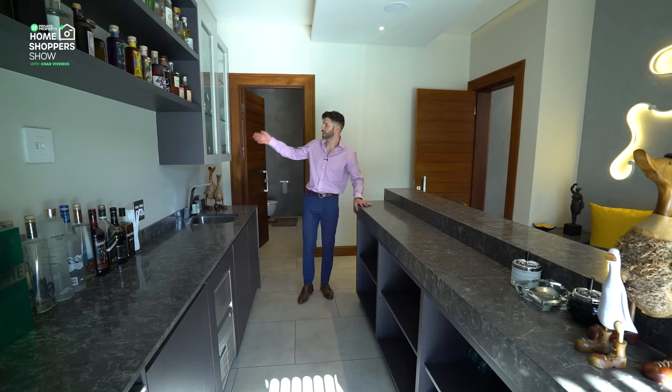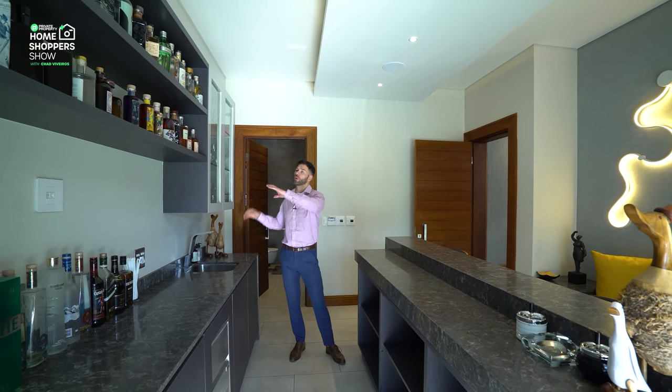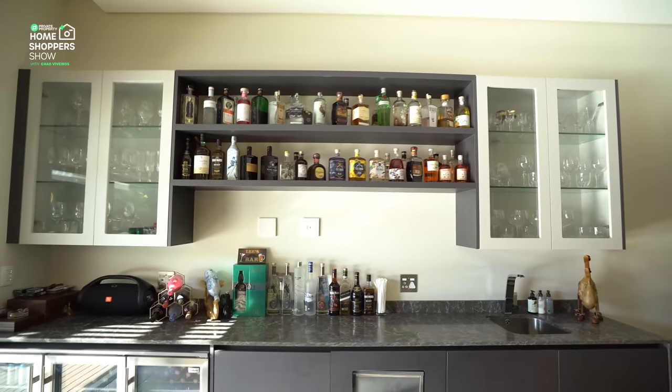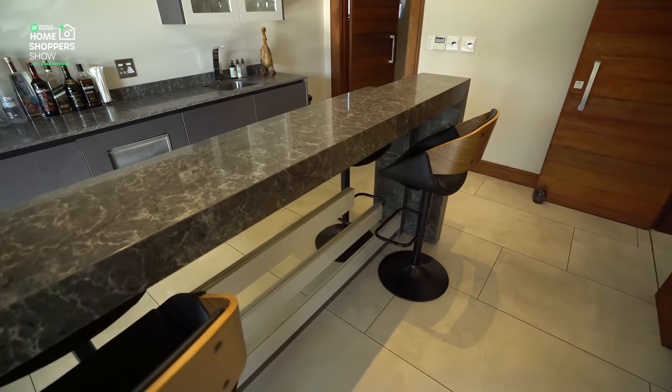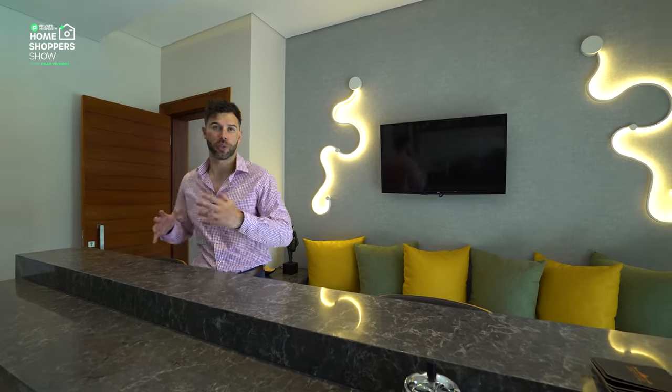need. And then over counter, two display cabinets on either side of this counter for all your glasses, and then an open display cabinet for all your liquor, which I think any bar does need. Love the marble in this home. Beautiful veins in it, offsetting again the white tiles, and it does match those feature walls with their dark gray.